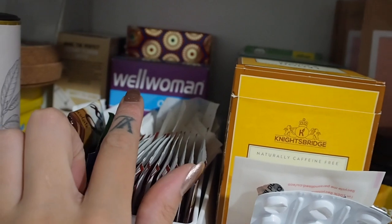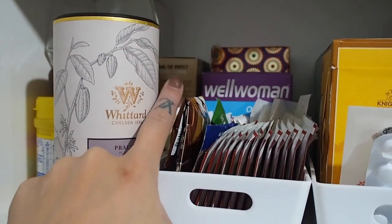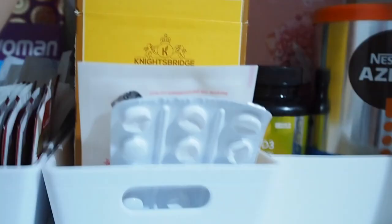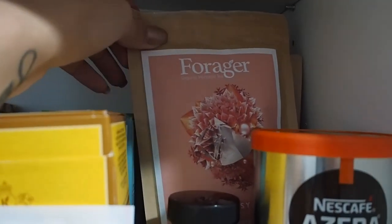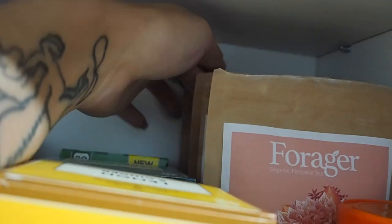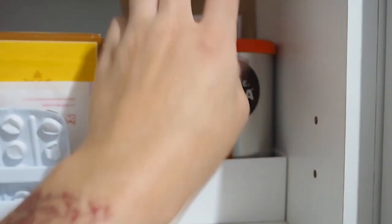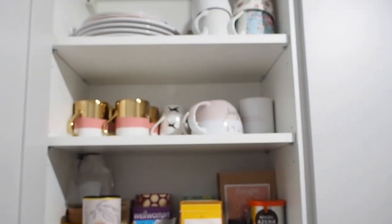So we've got teas and all sorts, some vitamins and more tea in there. Down here we've got milkshake. That's real coffee, because I only drink decaf, so I keep a few sachets. Hot chocolate, more different teas up here. Some more vitamins, and then these are my forager teas. If anyone watches Made in Chelsea, these are to do with Sam Prince, I think it is. But these are different herbal teas, and you can get them in a set of three. So that's the immune one, there's the sleep one, and then there's the energy and focus one. Got my decaf, vitamin D. And then that's all like mugs and stuff.